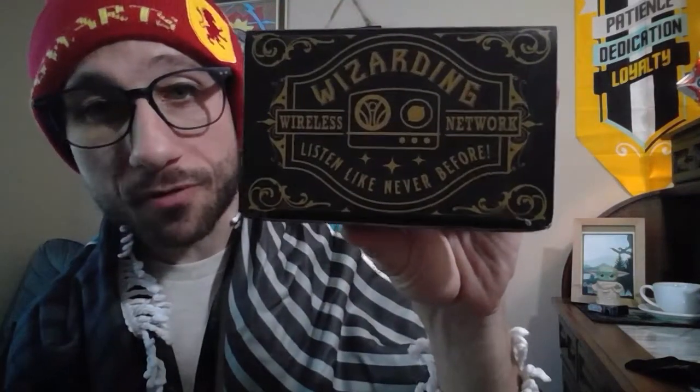But let's get on to the next item, and this is Wizarding Wireless Network. Listen like never before. This says it's a wireless speaker. Let's take a look at this item. This is gonna be cool. Wireless speaker. They also have the wires in there, they just fell out. But let's take a look at the speaker itself.